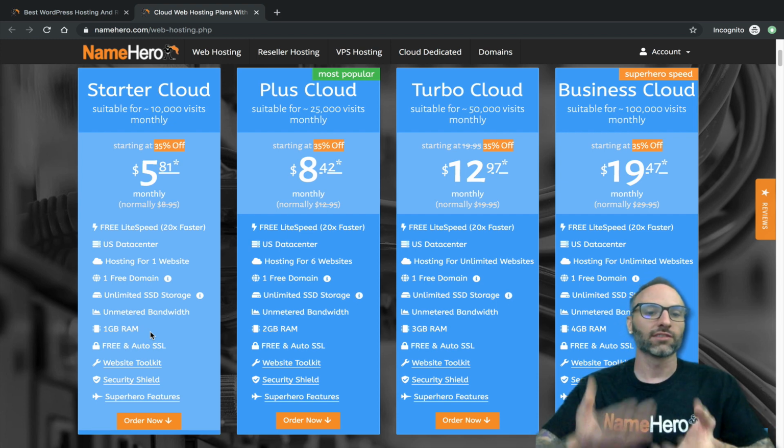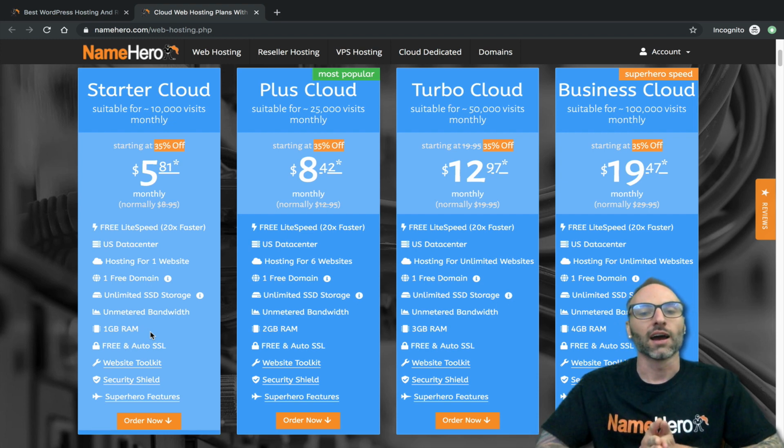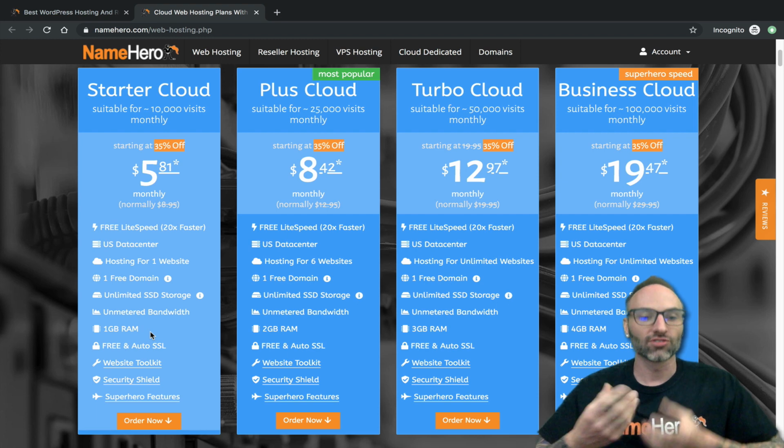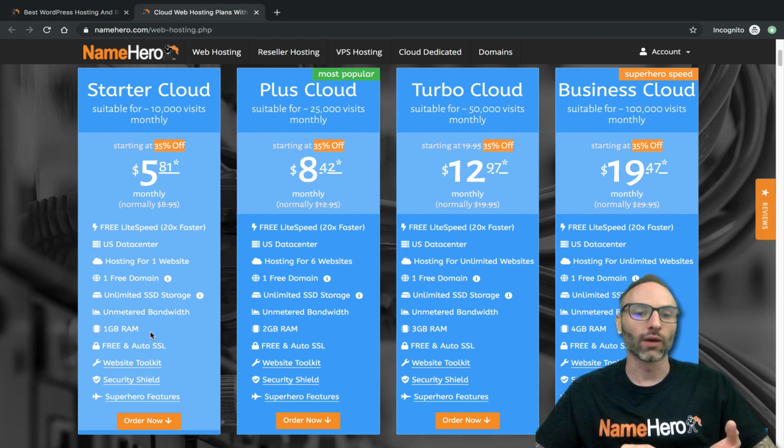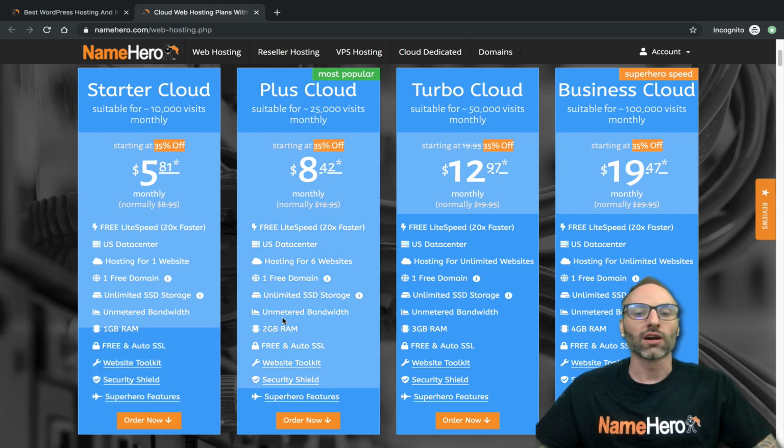So the more traffic, the more hits you're getting, the more applications that are being used, uses up that RAM. And so, if you have a lot of programs on your computer and you have a lot of windows open, it goes slower the more you have open and the more you're using. So kind of think of that in terms of your website. So the busier the site is, the more you need.